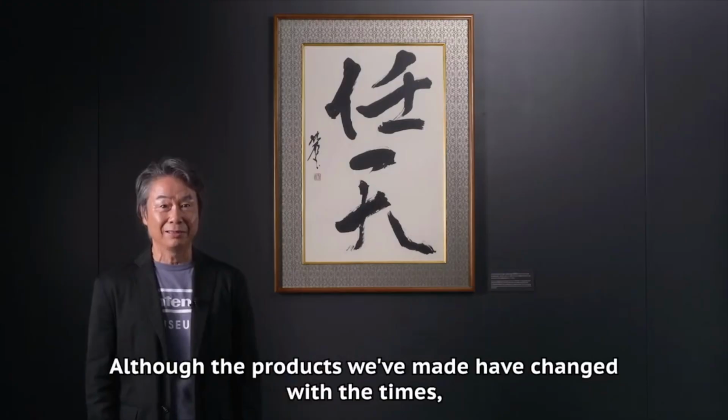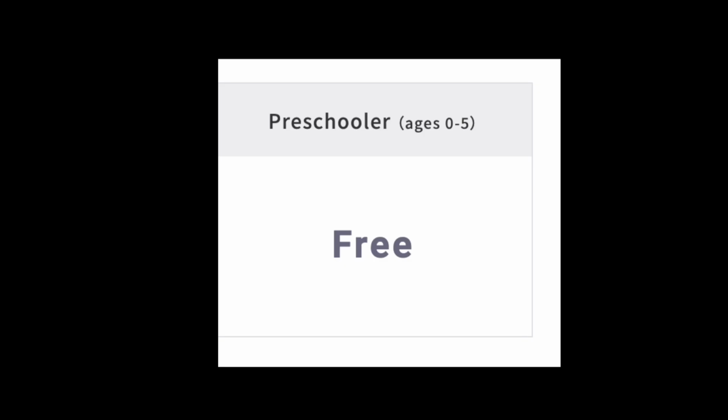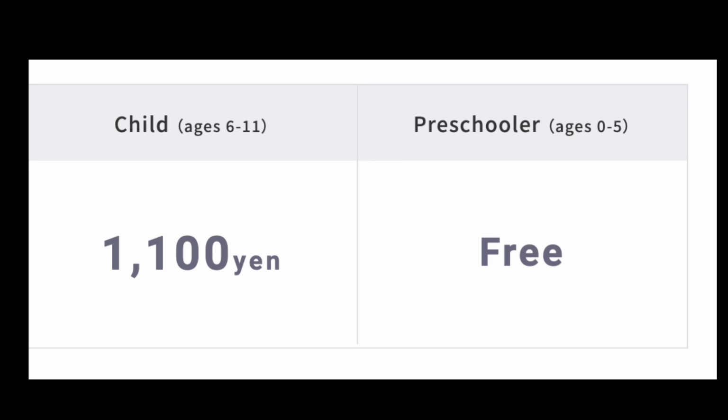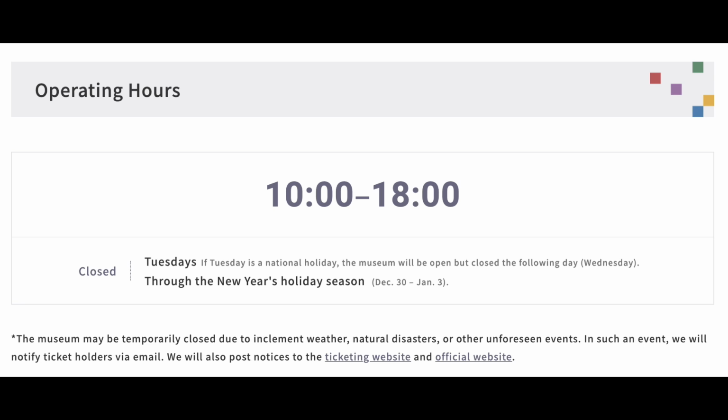So anyways, judging by this right here, you want to know how much the prices are right now? I'm looking at yen standards. If you want to know the money, I will just put it up in the edit. So, preschoolers aged 0 to 5 get in for free, which is lucky. Children aged 6 to 11 pay 1,100 yen. Youth is 2,200 yen, and then adults 18 and older pay 3,300 yen. So, judging by all of that, youth is around 12 to 18.